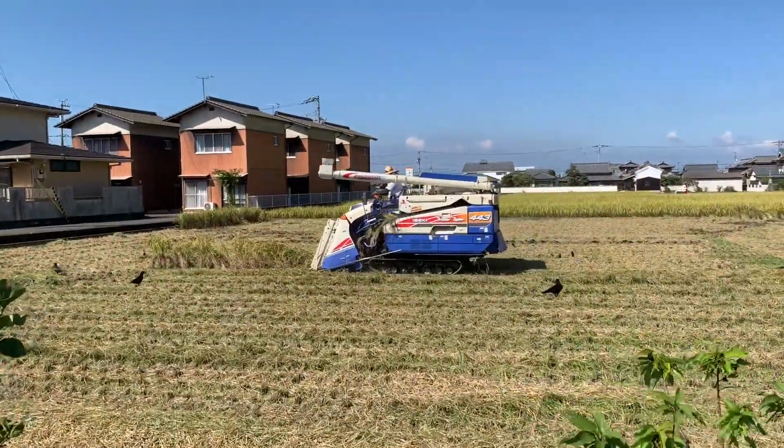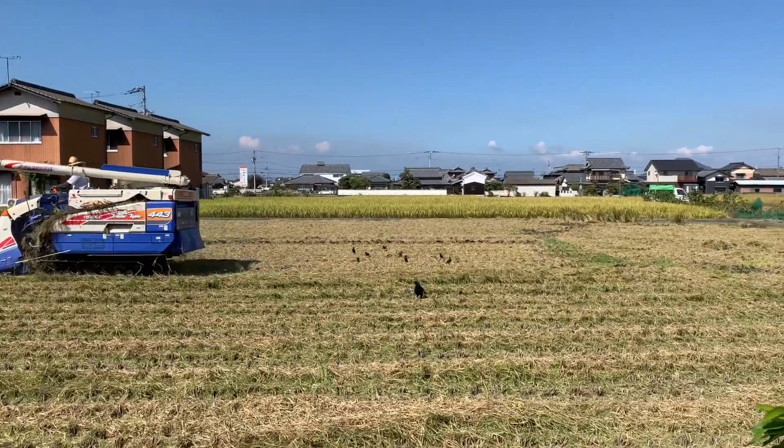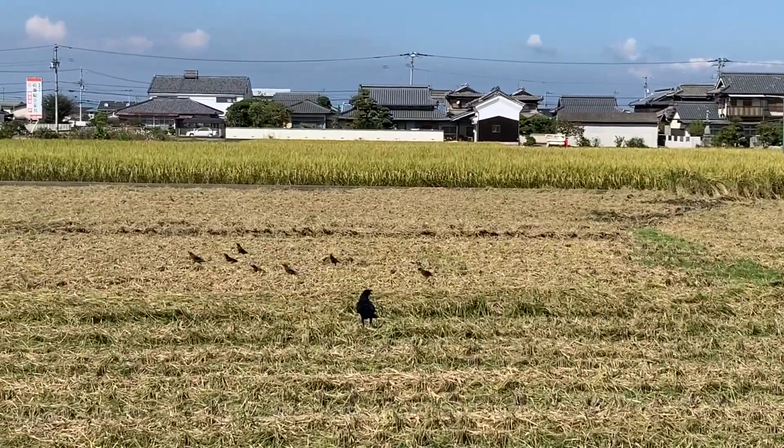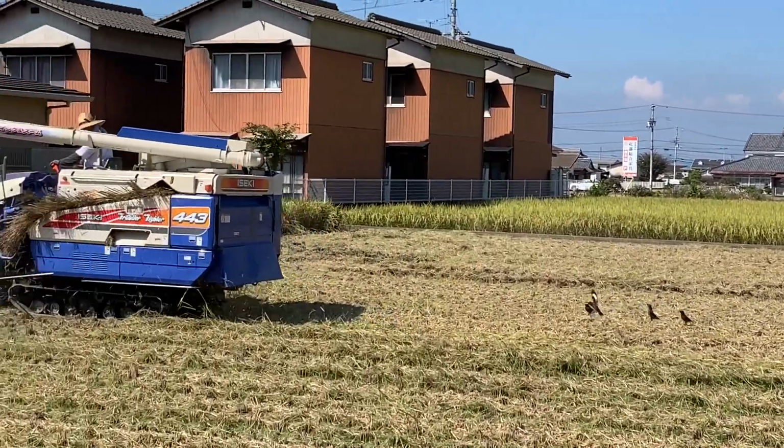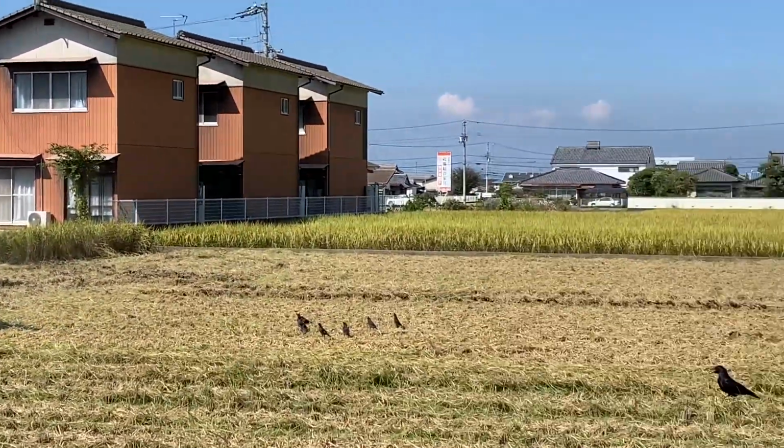It's feast time for various birds like eagles, ravens, sparrows and pigeons, and they have a good time stealing rice and looking for insects, etc.